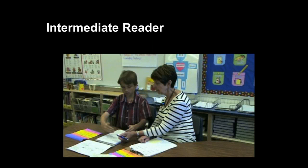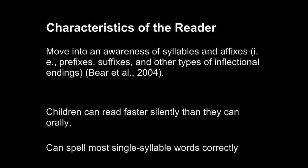You're doing your understanding and analysis not at the word level, but at the sentence level, and paragraph by paragraph level. So they have an awareness of not just sounds, but now they're starting to get ideas of syllables, prefixes, suffixes, and other types of endings and inflectional endings in words. They can now read faster silently than they can orally, which is a huge shift in how you teach children. And they'll probably be able to spell most single-syllable words correctly.